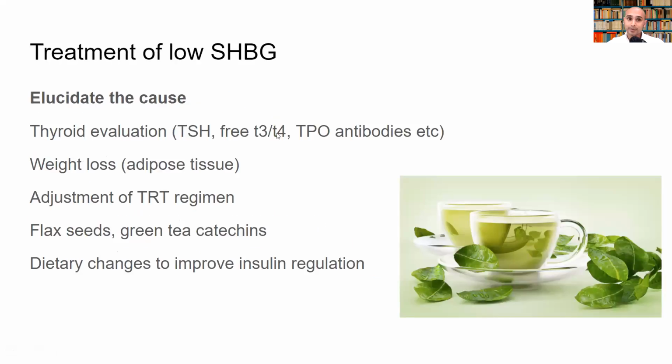So again, when we want to treat this, we want to elucidate the cause first and then go ahead and move on, rather than just taking things to try to drop the sex hormone binding globulin levels. So doing a proper thyroid evaluation to evaluate if you are hypothyroid, we'll typically look at TSH, free T3 and T4, as well as antibodies against thyroid peroxidase, etc.